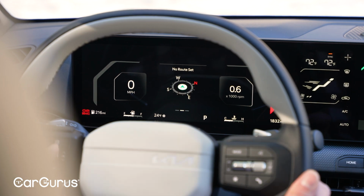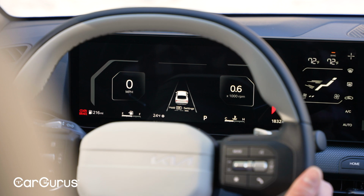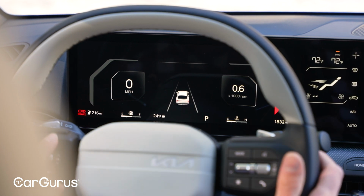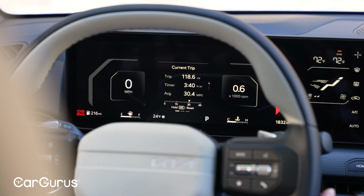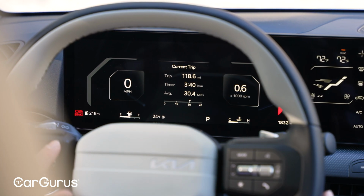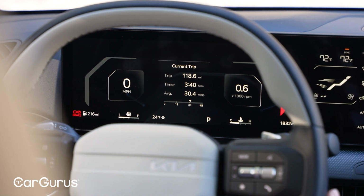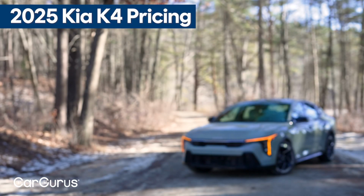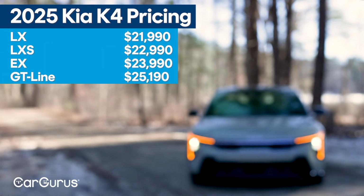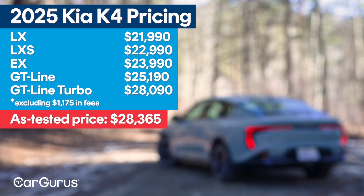And on the GT line Turbo, there are blind spot cameras, not on this model because this is the regular GT line. All your driver assistance, but even things like a Harman Kardon 8-speaker stereo, automatic holding for the brakes. These are features that you wouldn't find typically on compact cars, including dual zone climate, which is standard on EX and above trims. So for technology and just convenience, there's a lot. The 2025 Kia K4 starts at $22,000. There are 5 trims. As tested with Destination, our GT line, $28,000.